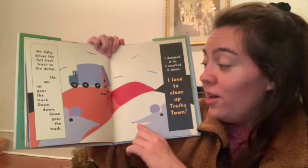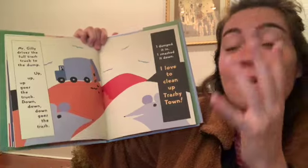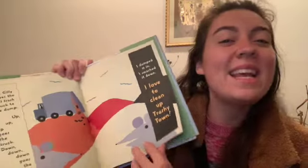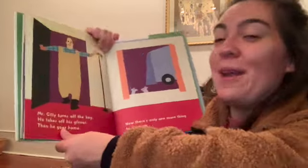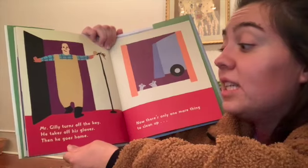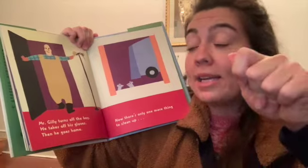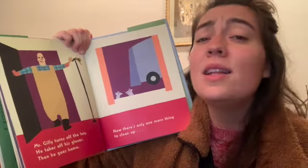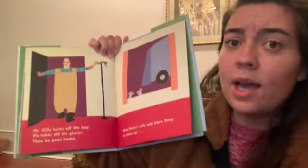And the little mice are like, what's happening? I dumped it in. I smashed it down. I love to clean the trashy town. Le encanta limpiar este pueblo de basura. Okay. Mr. Gilly turns off the key. He takes off his gloves. Then he goes home. Entonces, señor Gilly apaga su carro, él va a quitar sus guantes y finalmente está en su casa.